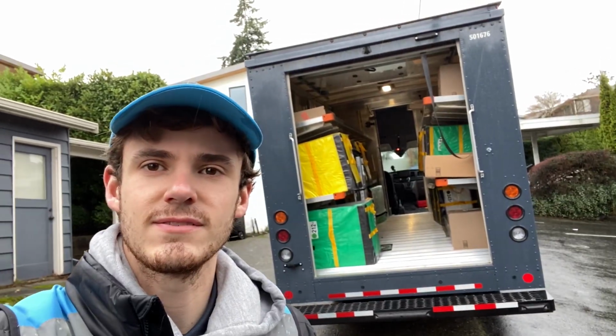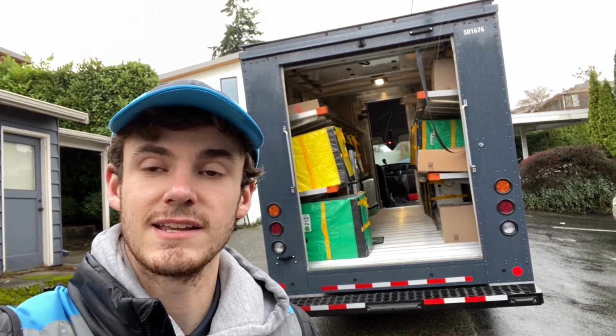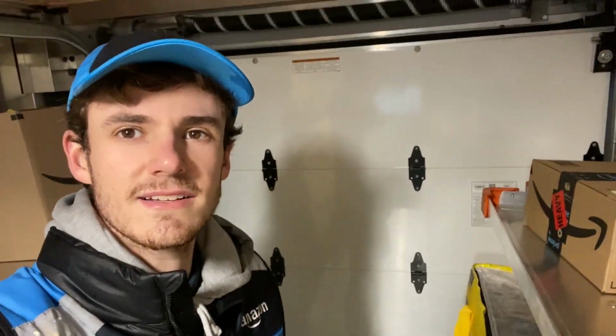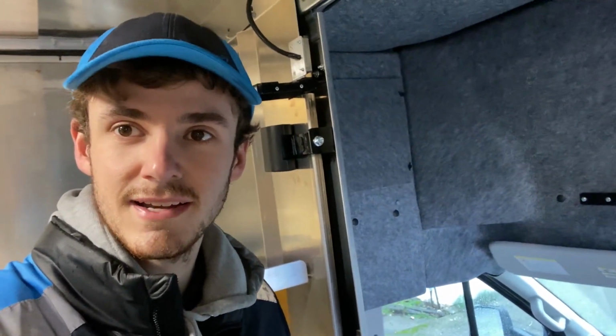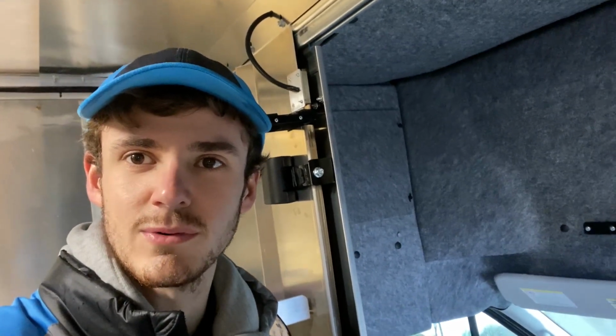So the whole thing with these new vans is that they're light enough that you don't need to get DOT certified to drive them. Everything is just a little bit lighter. It just doesn't feel as sturdy as the one on the step van. There's a lot more plastic, a lot more thinner material. This is another spot where I think they might have tried to save some weight, the cargo door. It's a lot thinner and seems a little bit less sturdy, and it wiggles around more than the one on the step vans.